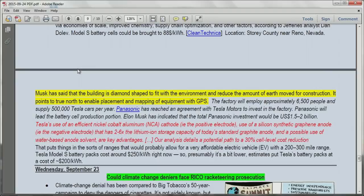Now, what I'm going to do here, Tom, I'm going to read the next three articles, one right after another, and then we'll do the three together. Okay, we can do that.